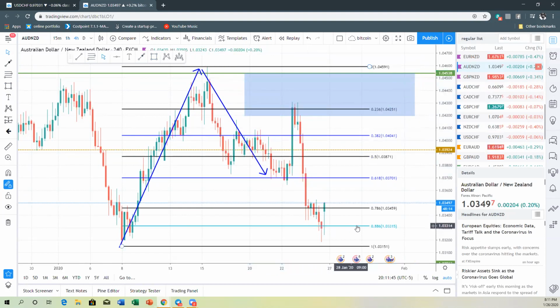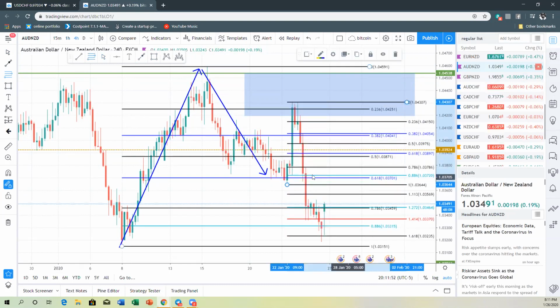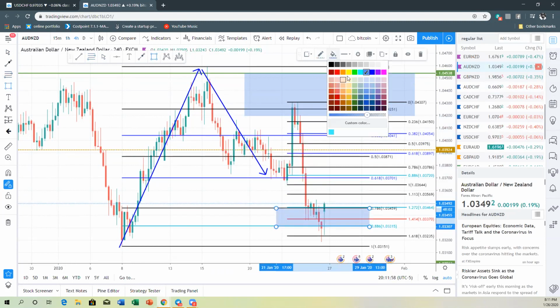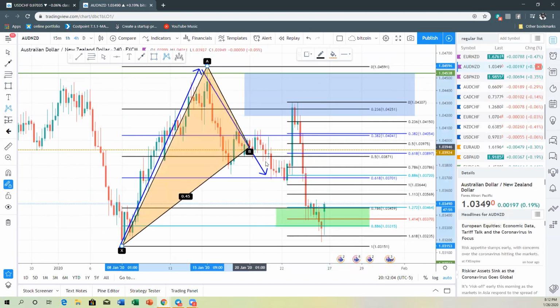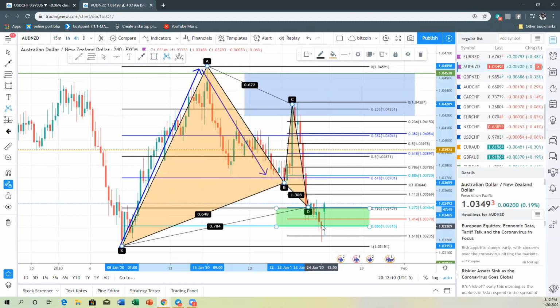My D point should be at 886 and also, go B to C, 1272. So my entry zone is right there. It's really just that quick, just that simple. That's how you find a pattern. I literally come on here with just 2 fibs for the most part. And I got a nice little pattern. The entry zone can be right here. It's an entry 1. The entry 2 is at the bottom of the zone.